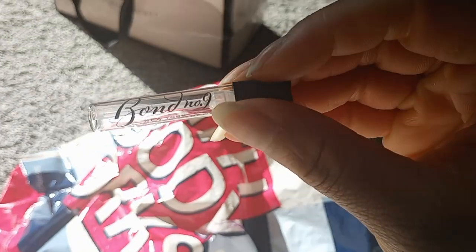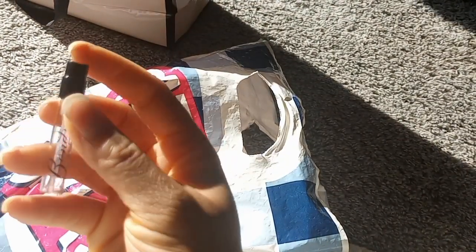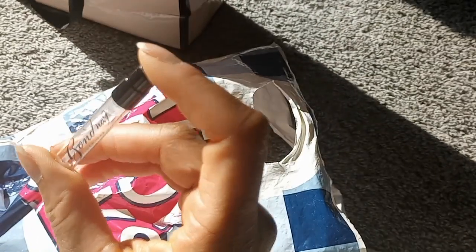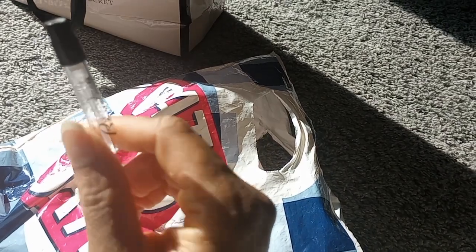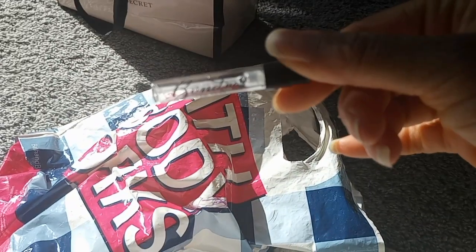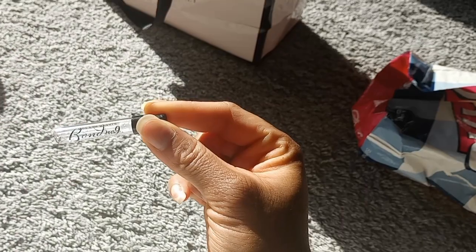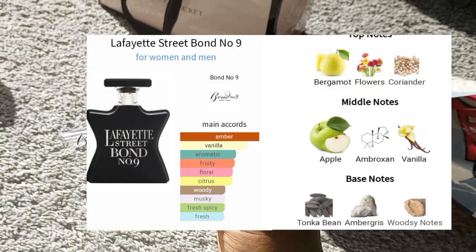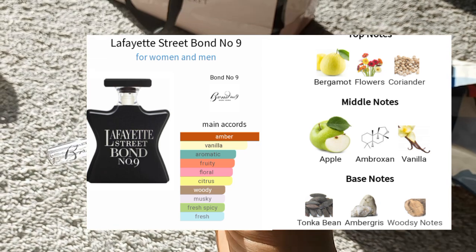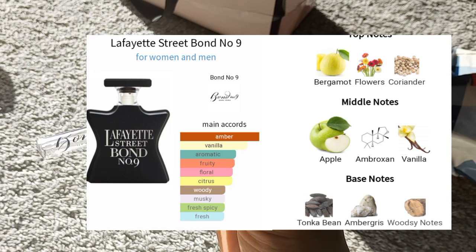It is. So this is Bond No. 9 Lafayette Street. I got this for free from ordering from Fragrance Buy. They always give free perfume samples, and they give good samples too. They give you samples of niche fragrances, not some random sample you've never heard of before. I'm not sure if this is unisex or if this is marketed toward men. It definitely had that musky cologne-y feel that men's fragrances have. So I did not find this, in my opinion, to be feminine leaning, but I thought it was sweet enough that a girl could definitely pull it off.